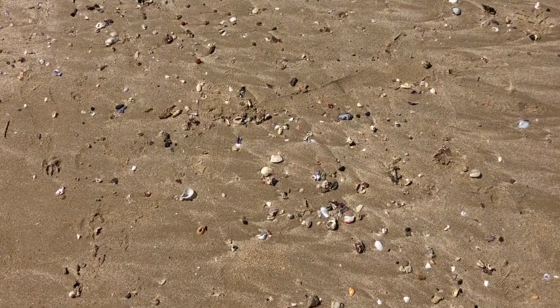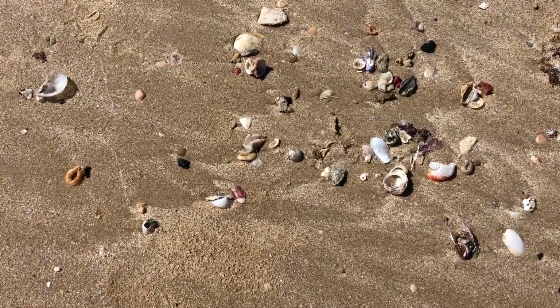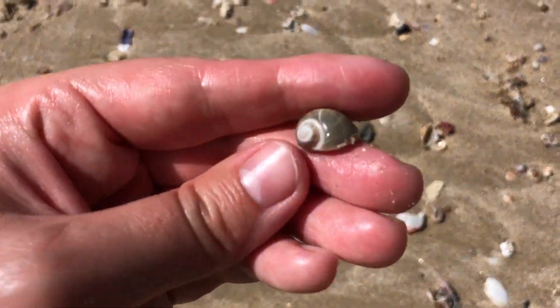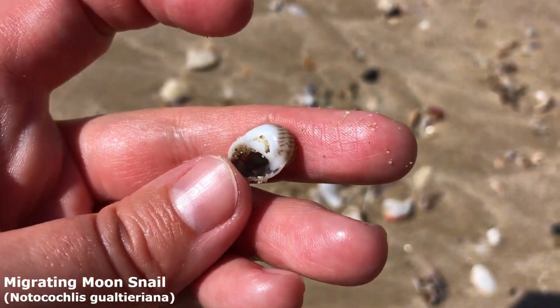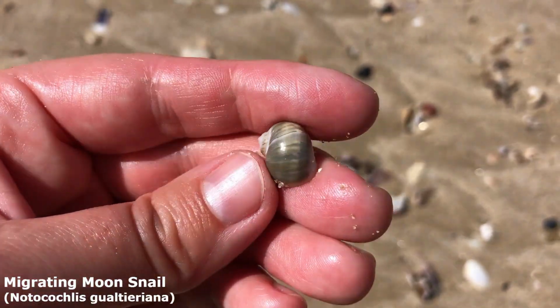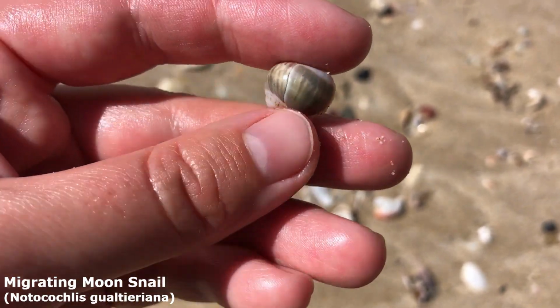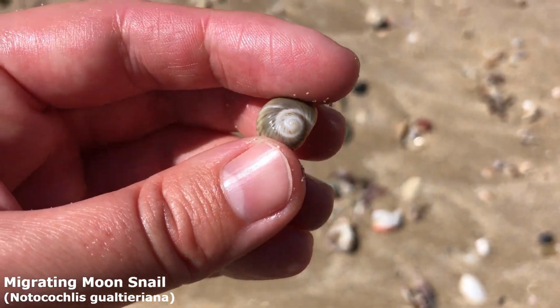It is an absolutely beautiful day. I just stopped over here because I thought, oh yeah, a couple of shells. Most of them look broken, but I did just spot this guy. Oh my good golly goodness, he is nice. It is a lovely little migrating moon snail. They only get a little bit bigger than this, so this guy is almost an adult.